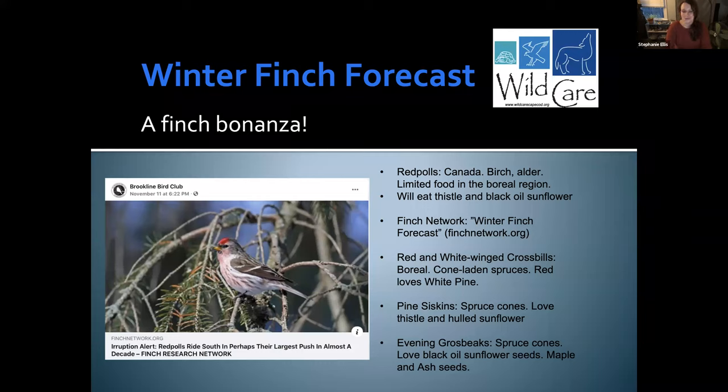This is really cool, actually. Those of you who follow all the birding sites, birding news, you probably know that we had a really, really big year for various types of finches. There were pine siskins everywhere. There were crossbills. There were evening grosbeaks, pine grosbeaks.